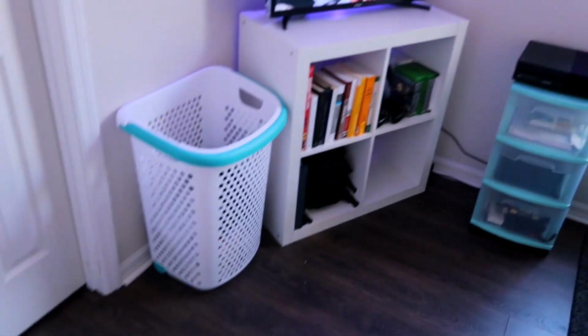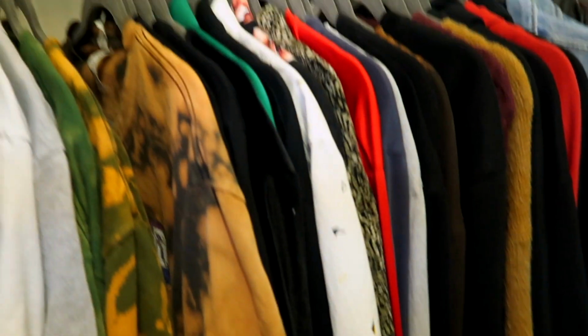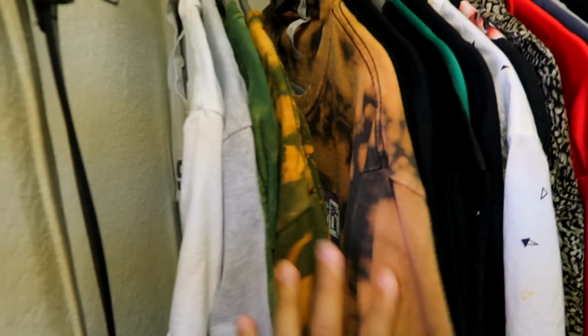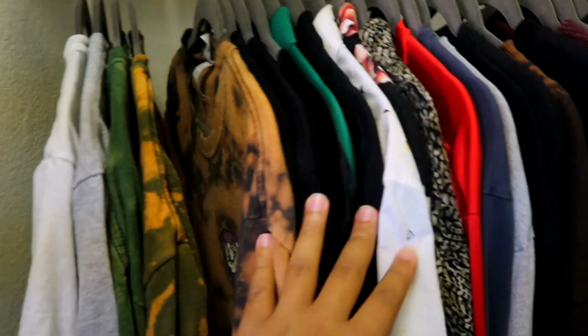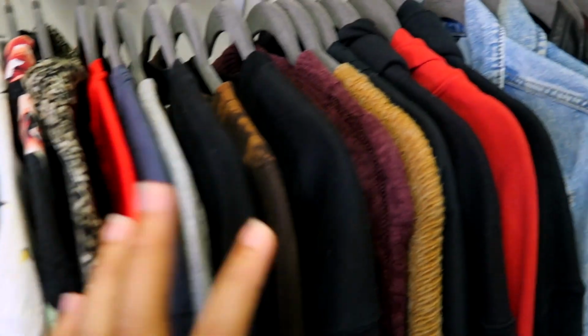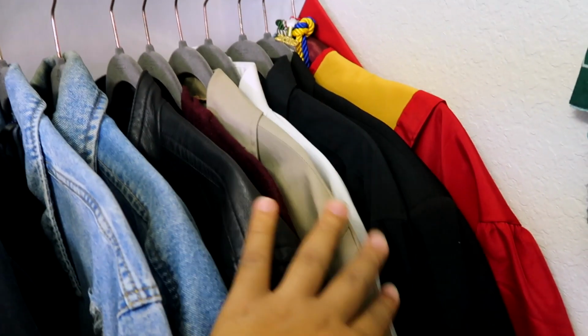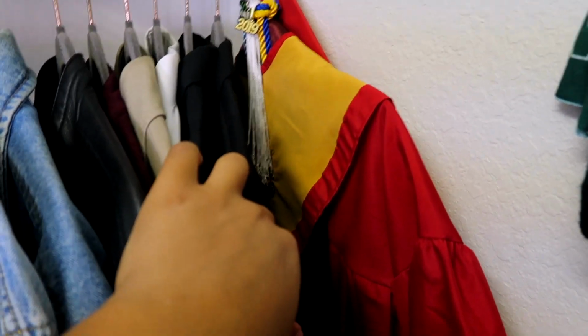Now let's just get into the closet. So the closet is a walk-in closet. Praise God for that. I have my clothes organized by type, and so it starts with short sleeves to collared shirts, and then long sleeves, sweaters, hoodies, jackets, and then formal wear. And then this is just my high school cap and gown.